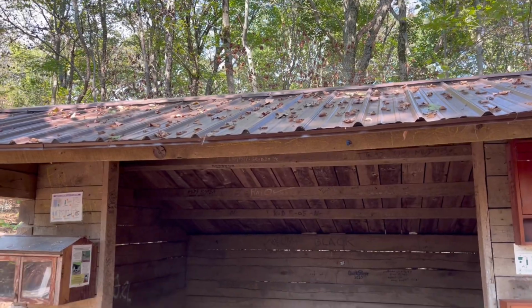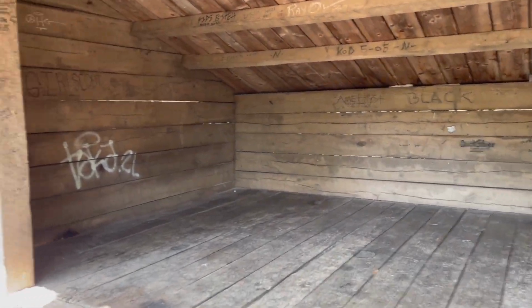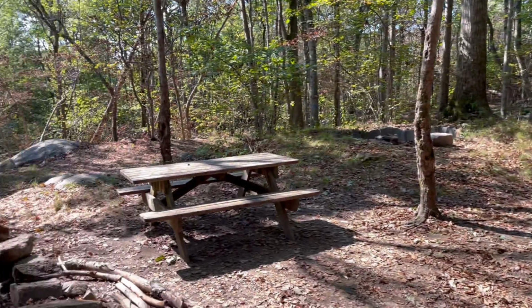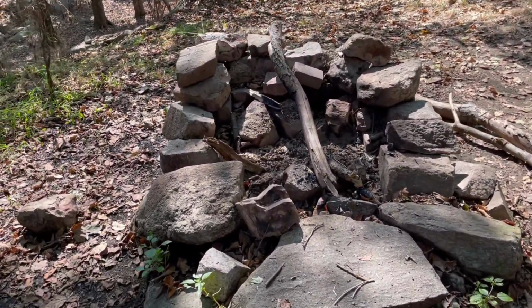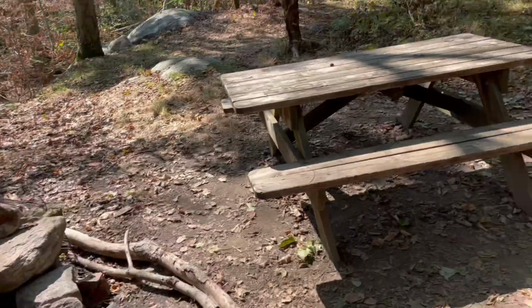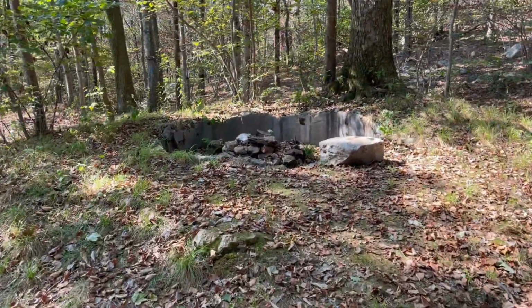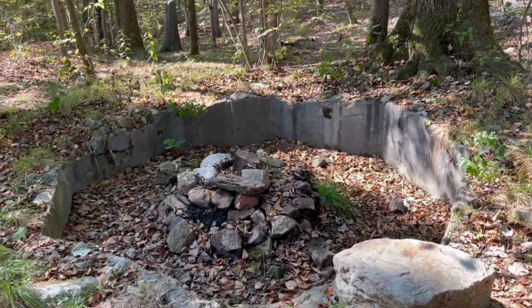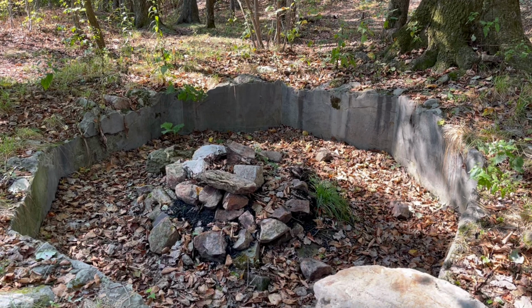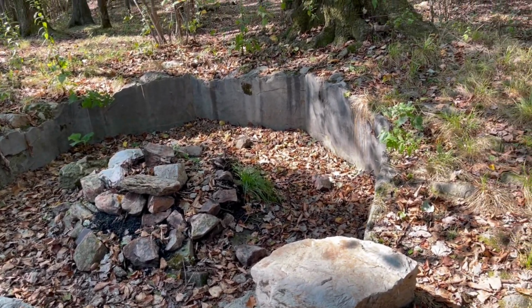So this one has a tin roof, probably sleeps 6 or 8 people inside. And here's a picnic table, obviously. So somebody carried that up here, I'm sure. But we have a fire ring there. But over here is some kind of structure, which makes me think that this was either some kind of logging camp or mining camp, or somebody had a farm up here or something. It's not circular, it's got about 10 sides. I don't know why that's here.